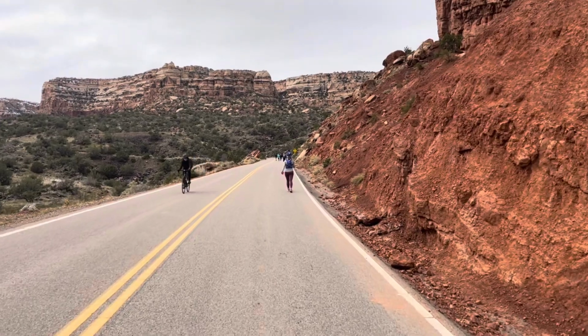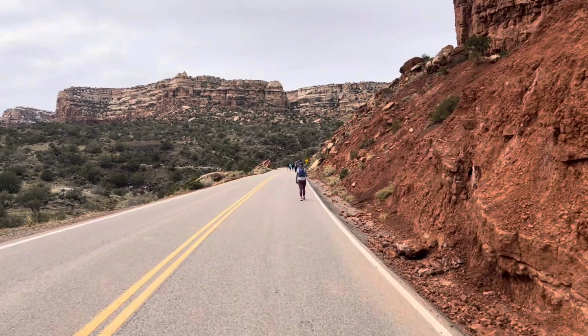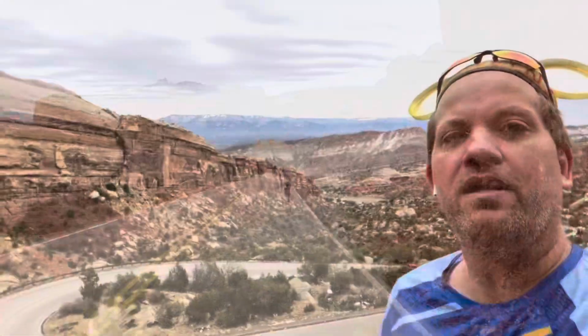Today we are going to be running the Rimrock Marathon. It runs from Grand Junction, Colorado to Fruita, and we run through the Colorado National Monument. I've just entered the park. This is where the race is going to start. There you can see Fruita 26 miles away. That's where we're headed. First 5 miles or so, you go up about 2,000 feet. Doesn't look like much, but we are climbing quite a bit.